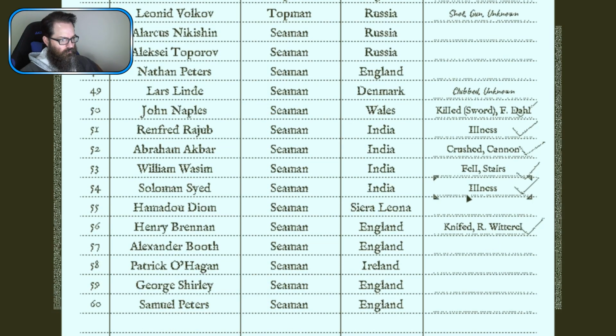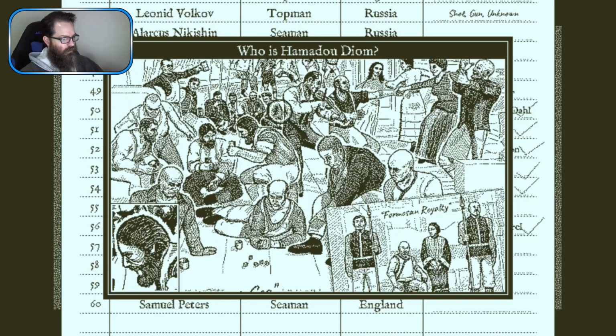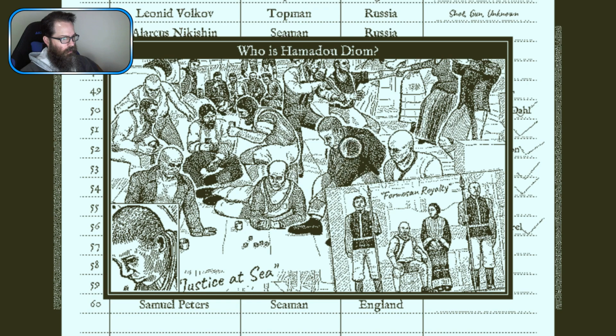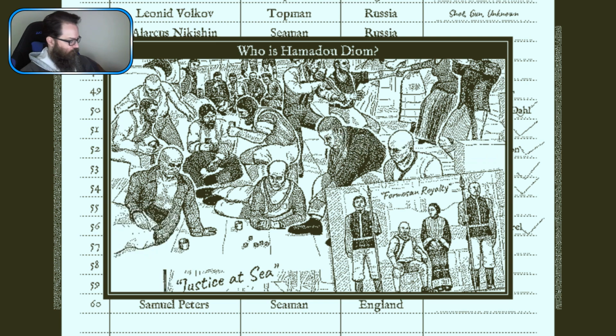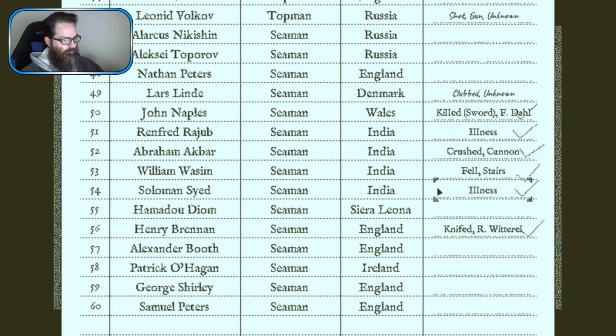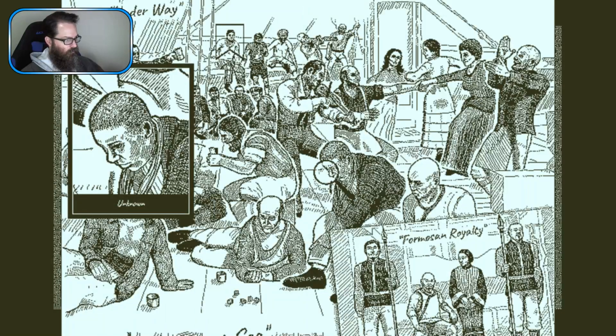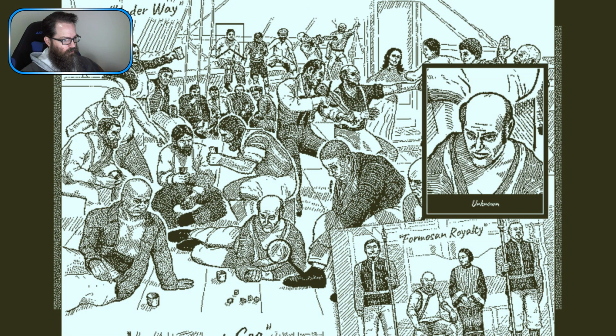And then the seamen. I think we can get that guy identified. Most of the seamen are hanging around here. He does have a jacket though. The rest of the seamen to go are English or Irish. Yeah. And he's from Sierra Leone. So we might be playing a race card here and saying it's that guy. Is it one of the topmen?